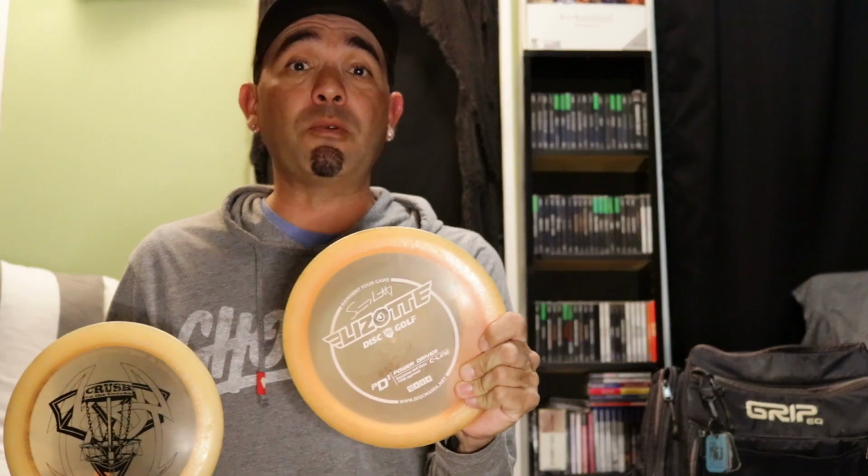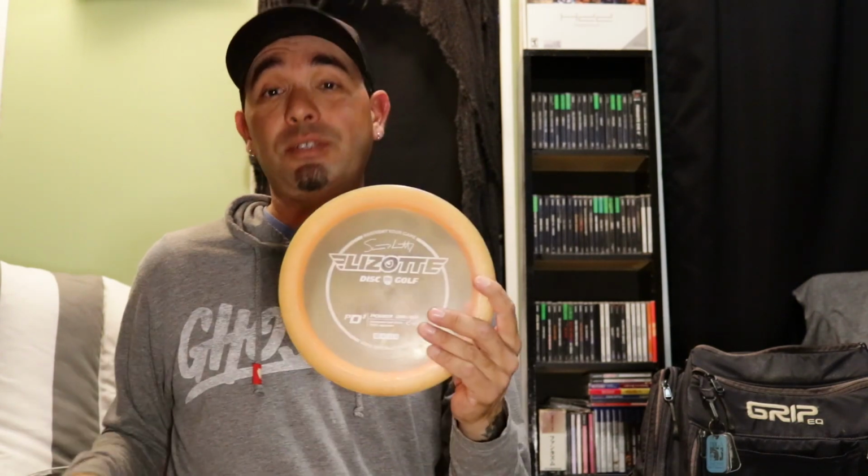This one's super overstable for me. Of course he's got the arm for it, but he can throw this thing forever, and this thing will fly straight for him. It might turn to the left a little bit, to the right a little bit before it comes back left. For me, as soon as this disc leaves my hand, it's already turning to the left. This is, again, something like my Boss.